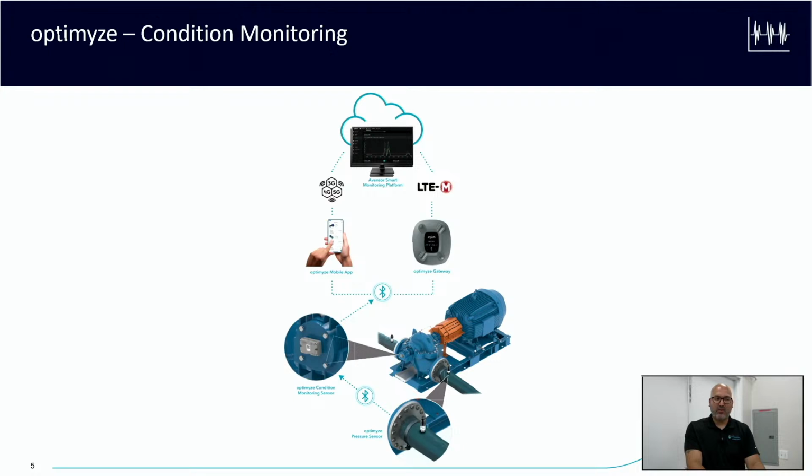So here's just a high-level system architecture of the optimized solution. Kind of the bottom left, you'll see the optimized sensor itself mounted on a bearing housing, for example. And that is taking the temperature and vibration readings of the bearing housing. It's pushing that out via Bluetooth. So there's two ways that this communicates. Both are via Bluetooth, but the one is to a user's mobile device. So someone has to be within Bluetooth range of the optimized sensor to collect data.